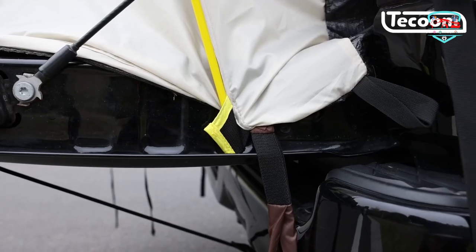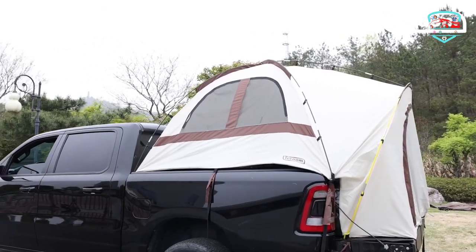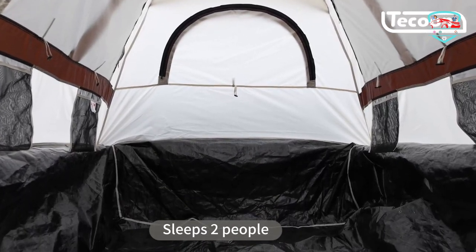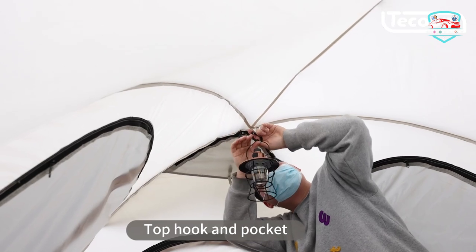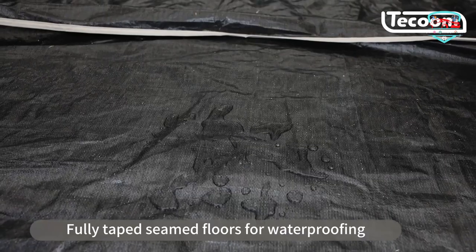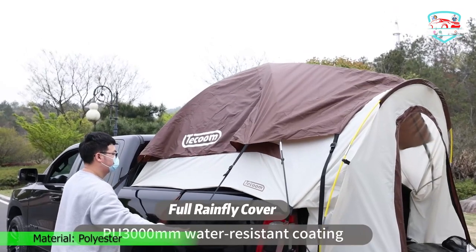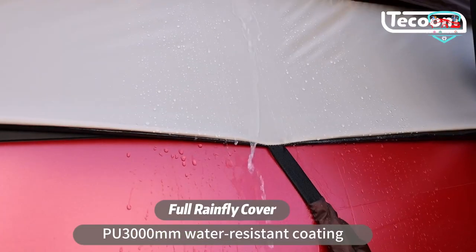Warm tips. 1. The truck tent size is 75 by 65 by 65 inches for 2 adults, suitable for pickup trucks with a 5.5 to 5.8 foot bed. 2. 12-month warranty. If any parts are missing, or you have install questions or quality problems, please contact us. We will reply sincerely.